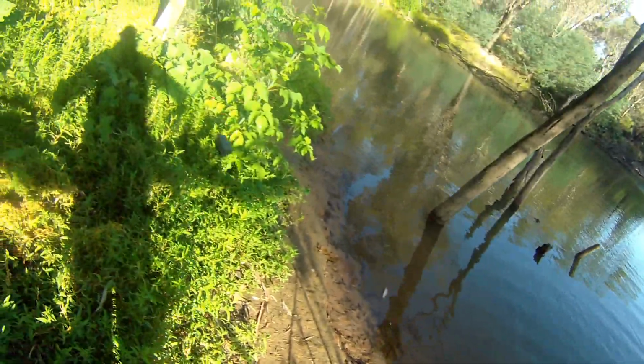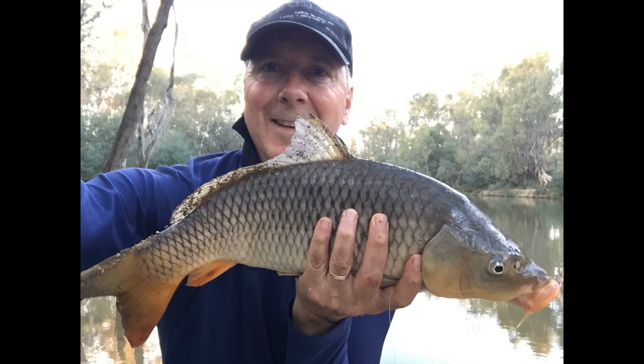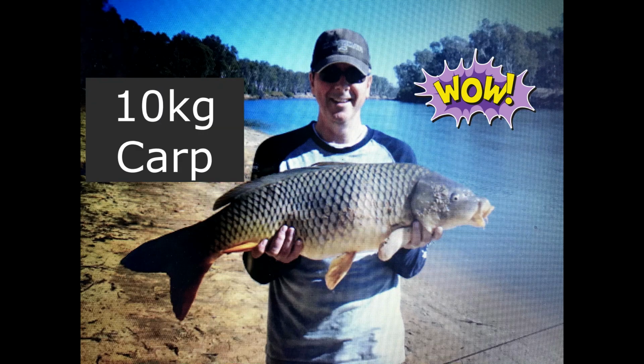Now, this fish wasn't a big one, but if you're lucky and you do it right, it is surprising the size of fish that you can catch in local waters.